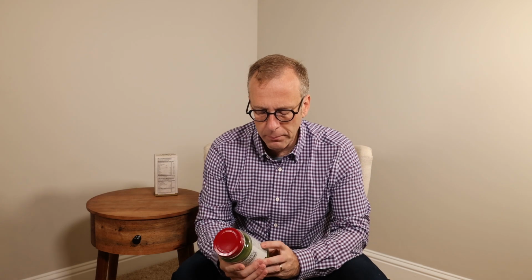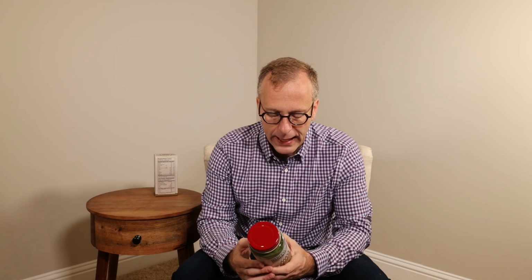Now, let's talk about the manufacturing. One of the things this product claims is purely organic barley. That is an okay claim. It's not bad to say a product is certified organic. But there are stronger claims that can be made on products like this. For example, some of the competitors are going to say no pesticides and herbicides, which is a stronger claim.